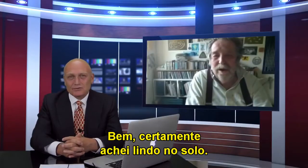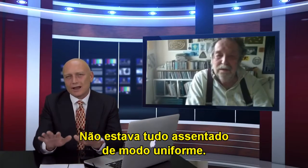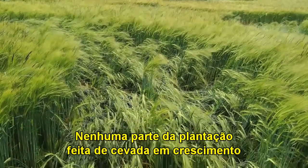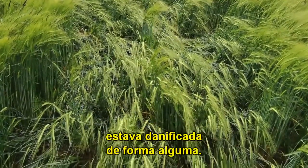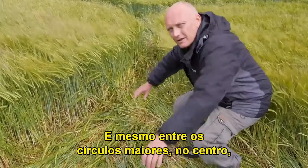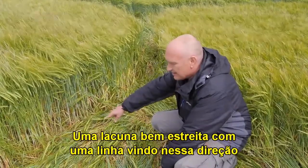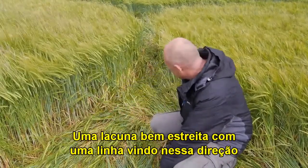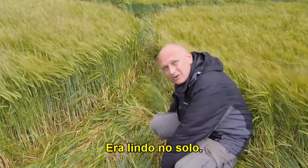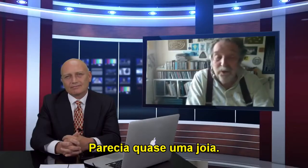Well, I certainly found it beautiful on the ground. I went up there and did a report, and the lay was exquisite. It wasn't all laid down uniformly. There were different varying heights. None of the crop itself, which was young barley, was damaged in any way. And even in between the circles, the big circles at the centre, the lay goes in 2 opposite directions. So it's a very narrow gap, and we've got one lay coming sort of this direction and another set of lay coming the other direction. It was beautiful on the ground. It was lovely. It was like a jewel, really.